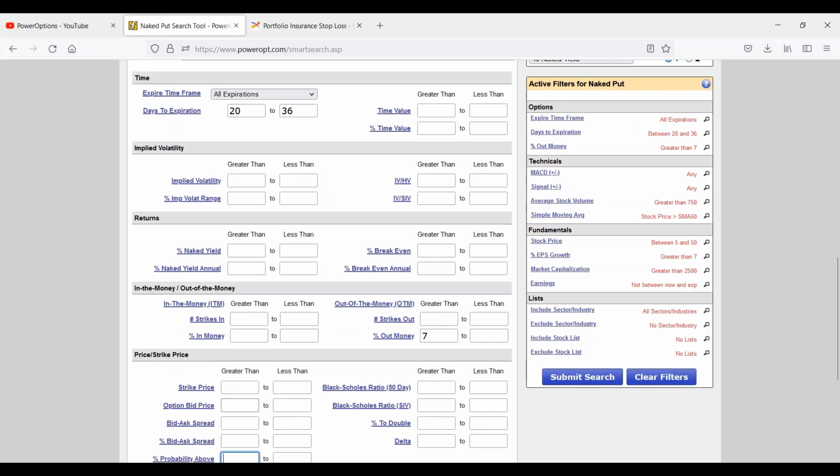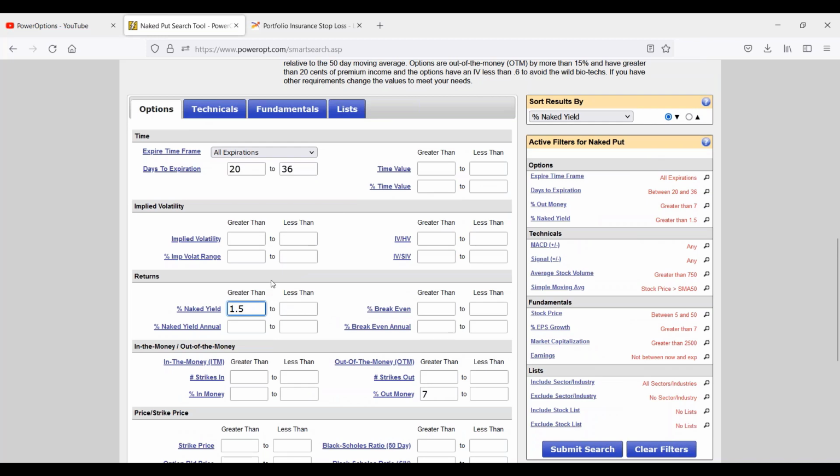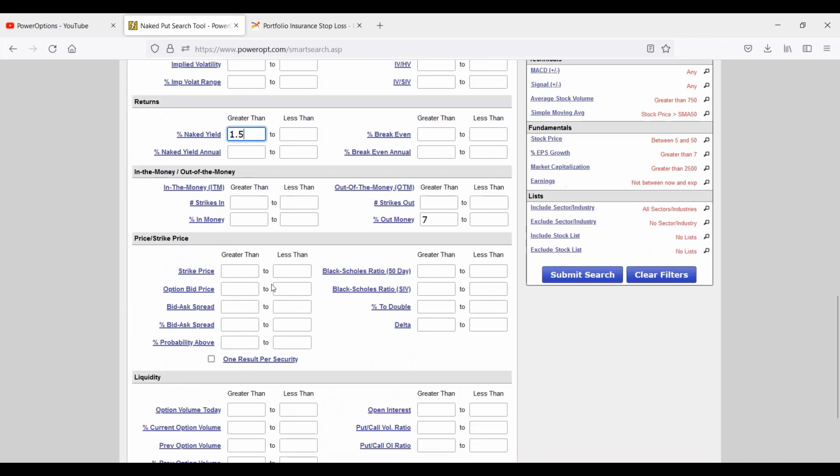Now, commonly, if I'm in a market where the implied volatility, the VIX, I should say, is around 30 to 35, fear gauge is very high. We know that going 7% out of the money for a 20 to 30 day trade is still probably going to give us a good yield of 1.5 to 2%. Let's just start there. Let's go to 1.5% premium. And if you have a minimum requirement for the option bid price, you can put that in. I usually don't do that.